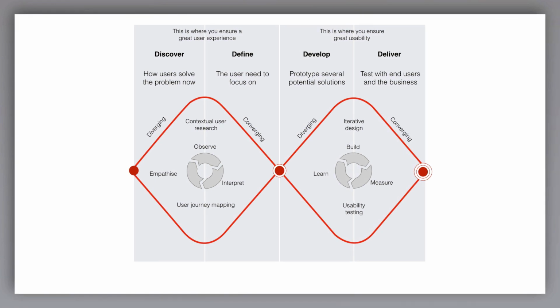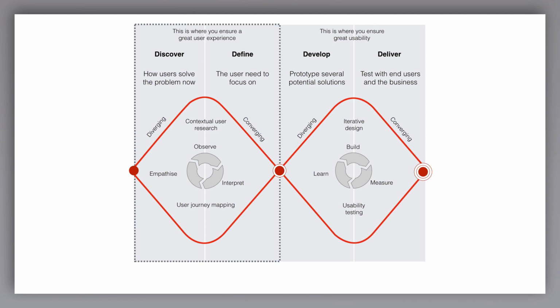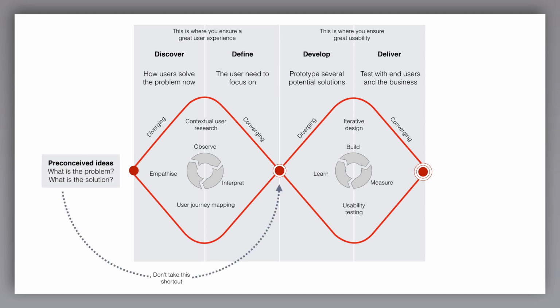Let me introduce you to a diagram. In 2005, the Design Council introduced a design process model known as the double diamond, divided into 4 distinct phases that you can see here: discover, define, develop, and deliver. The model maps the divergent and convergent stages of the design process, showing the different modes of thinking that designers use. Now, on first glance, this may feel like a familiar process, but my experience with development teams shows that they don't spend much time, if at all, in the discover phase of this model, where they're meant to be understanding how users solve the problem now, or in the define phase, where they're meant to decide on the user need they'll serve. Yet it's in these 2 areas where development teams have the best chance of creating a great user experience. Instead, designers without a UX background rush to optimize the usability of a solution based on preconceived ideas before they've properly explored their users' goals, needs, and motivations.